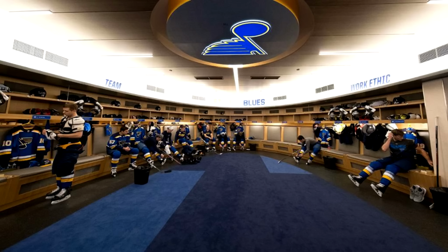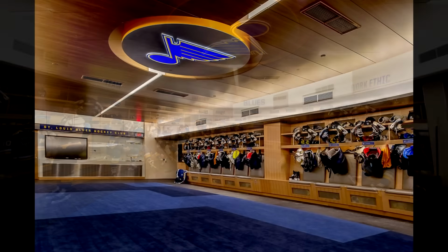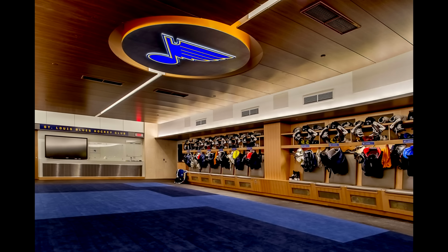Up next, we've got the St. Louis Blues room. Nothing too special once again. I do like the logo at the top. I like how it's laid out, but if I put this with like four of the other rooms I showed you, they wouldn't really stand out very much.